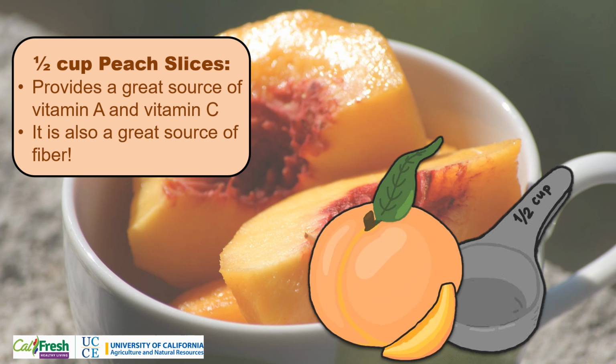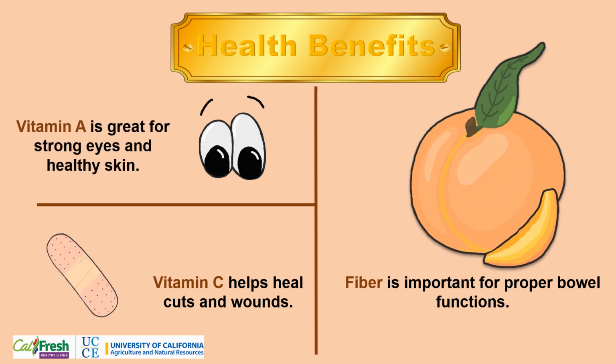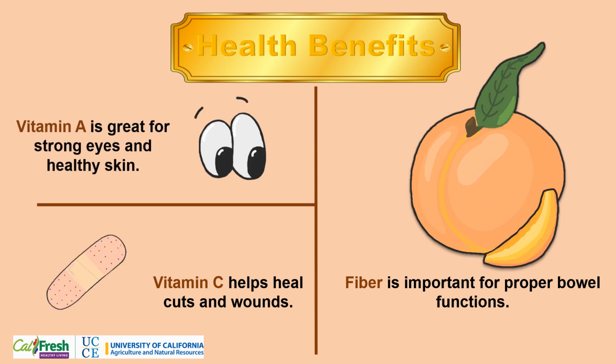A half cup of sliced peaches, or about half a medium peach, provides a great source of vitamin A and vitamin C. It also provides a great source of fiber. Vitamin A is great for maintaining strong eyes and healthy skin, while vitamin C helps your body heal cuts and wounds. Fiber is important for proper bowel function.